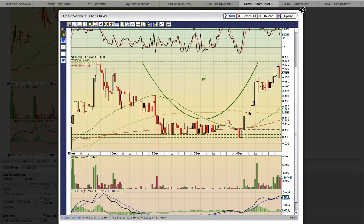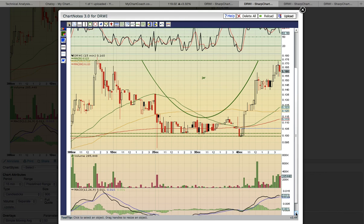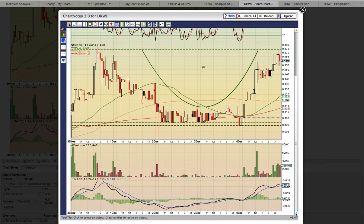Okay, and then the developments on this chart, on this 15-minute chart, are down here. Candles are now forming above the 50-day moving average, which is the green line, the 100-day moving average, which is the gold line, and the 200-day moving average, which is the red line. Candles are now forming above all three levels, and you also have this golden cross, where the 50-day moving average crossed the 200-day moving average. And then it also crossed above the 100-day moving average, and I guess we could call that the silver cross. I'm sure there's a name for it.